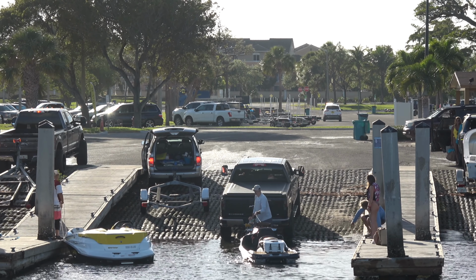Did he just lower the outdrive? Man, he just wedged it. He lowered the outdrive, and I bet $1,000,000 to 1 it's now wedged into the ramp. Yep, he can't get it up. He went the wrong way when he was trying to pick it up and somehow pushed it down, and he has made a bad situation worse.